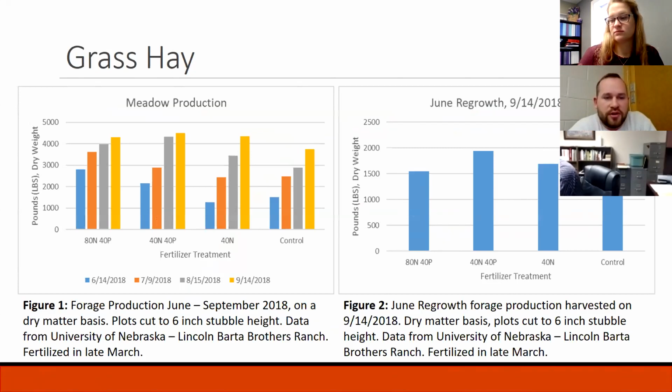These figures look at my overall production, and there are a few things that we would expect and a few things that were a little bit surprising to me. Overall, you'll notice that the production increases as the season progresses, and that is to be expected. We saw that our higher fertilizer rates, or 80 pounds of nitrogen and 40 pounds of phosphorus, had higher production early in the season. But what surprised me was that by the end of the season, our 40 pounds of nitrogen, so our lower fertilizer rate, had actually caught up with our higher fertilizer rates. It was producing just about as much as our higher fertilizer rates were. Looking at our regrowth, when comparing to the control, there wasn't a lot of difference between the control and the fertilizer treatments in terms of regrowth biomass. Next slide.